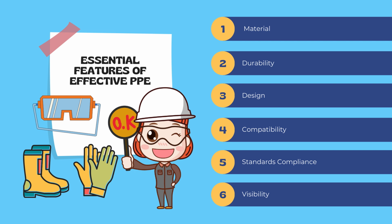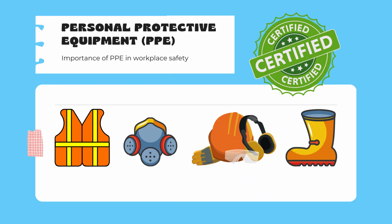accidents. By considering these essential features when selecting PPE for machining production, employers can help ensure the safety and well-being of their workers, reducing the risk of accidents and injuries in the workplace. In machining production, various types of PPE are used to protect workers from the numerous hazards they may encounter. Some of the most common types of PPE include gloves.